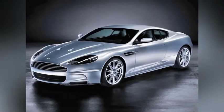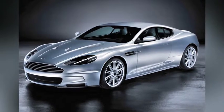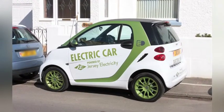Probably Aston Martin DB9. Love it. Just because I love James Bond as well. I know, and so cool, and you think you're going to get one of those babes. Yeah. Doesn't happen for me. Nah. It might happen for you. Don't give up on the dream. What is your opinion of the worst car ever made? Anything that runs on electric.